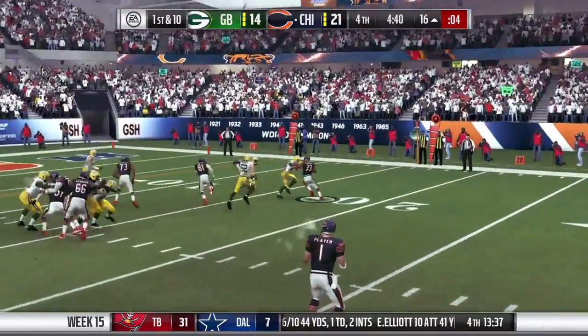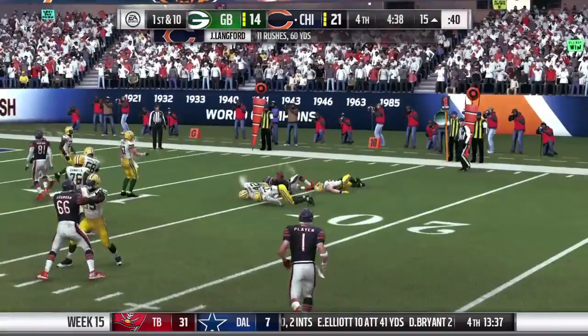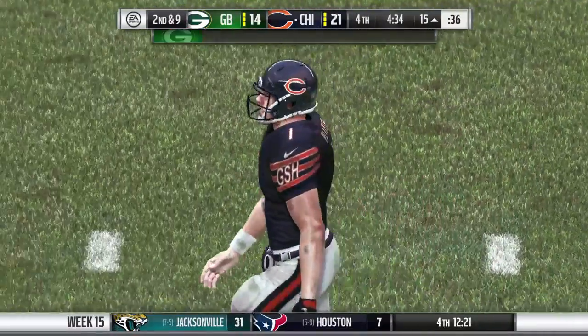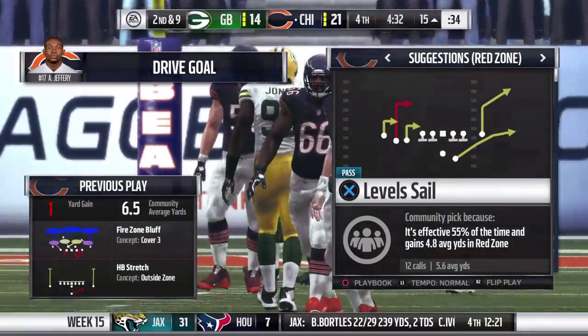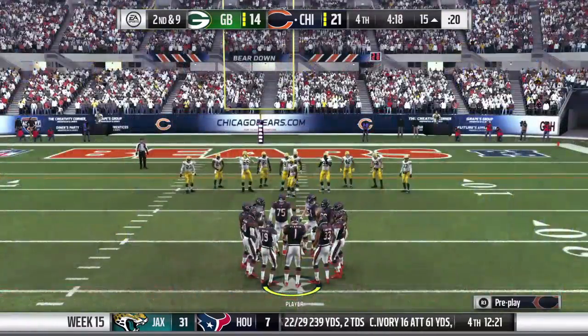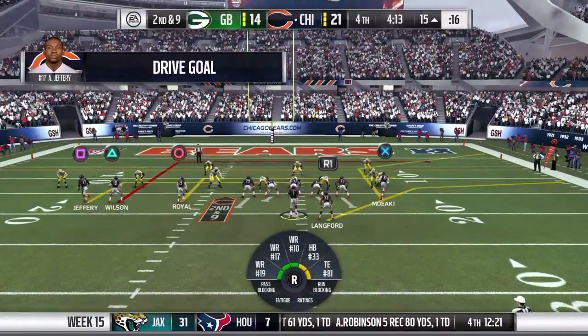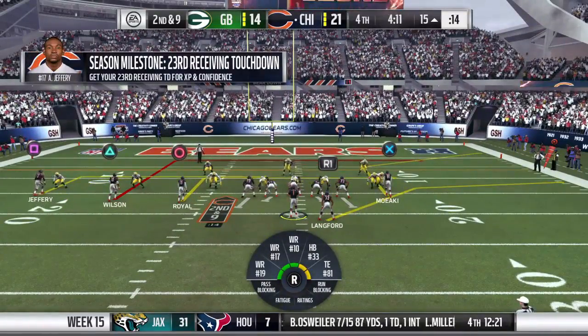Langford running right. Stiff-armed him. And he'll take this one down near the 15. Just a yard on the first down carry, so it's 2nd and 9. And in this situation with the lead in the fourth quarter, they're liking keeping the ball on the ground, I'm sure. That's just smart football, but you know the defense has to know it as well. They've got to stop them here.